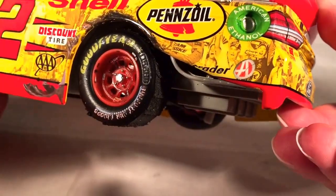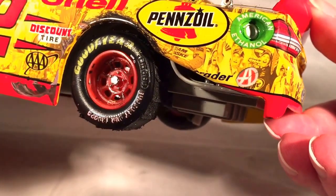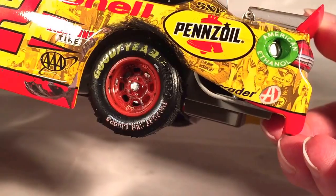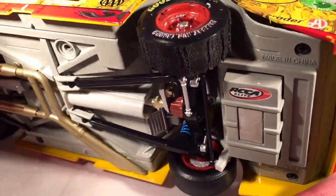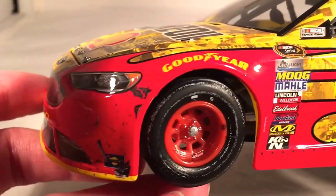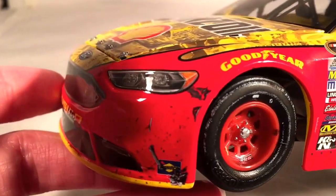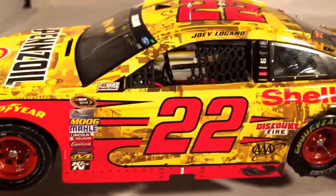I love how you can actually see into the fuel cell. I don't know if that'd be accurate or not, but it looked kind of cool. You can actually see right into the fuel cell in the fender there. The tire is fully shredded and all that good stuff right there. The left front wheel, as you see, is completely rubbed off without Goodyear. It's probably again from Larson, but got a few little marks and stuff on the left front. And that's about it for damage.